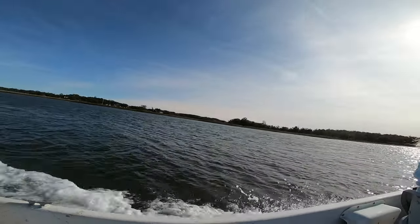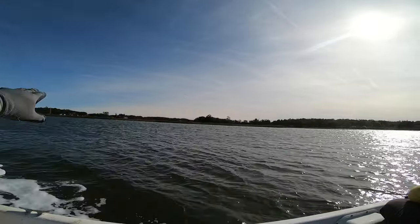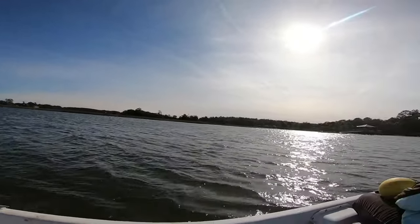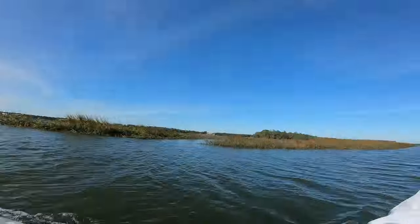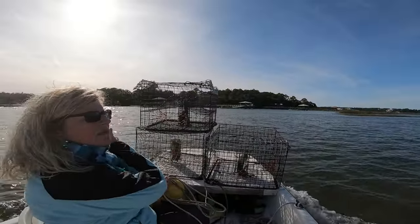I'm noticing the commercial crabbers, they've got their pots set out in the deeper channel of the river, which actually goes out along the outside edge of this curve in this river. Oh man, one of our favorite things to see we're coming up on is some dolphin. Bottlenose dolphin, they're swimming right down here in front of us, this dock.